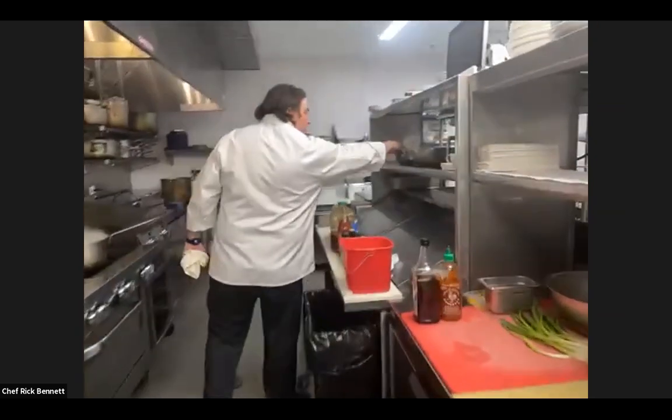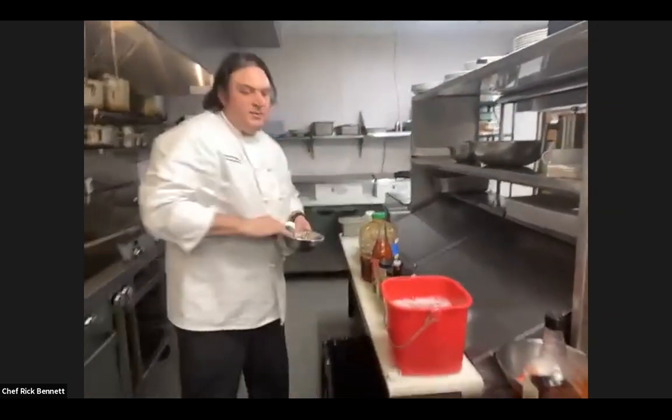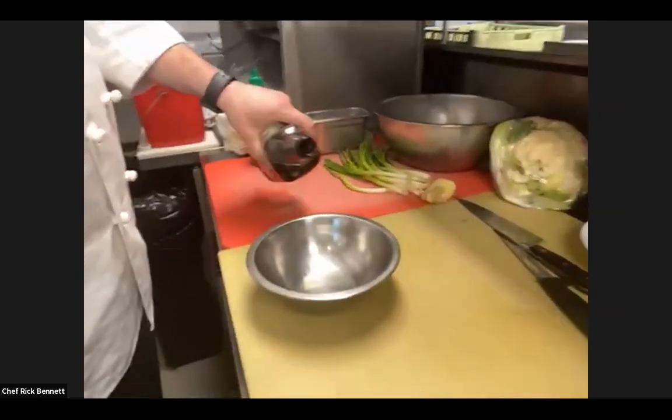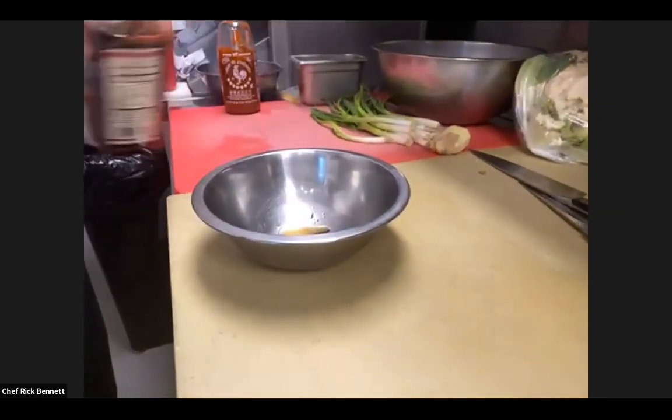I'm kind of ignoring those scallops. I'm going to put a little mixture together. I'm barely measuring, but I am going to tell you that you're always going to want to go light on your sesame oil, okay?